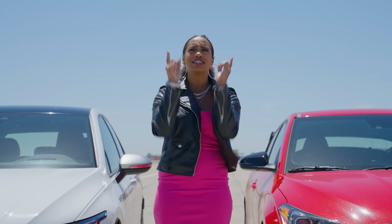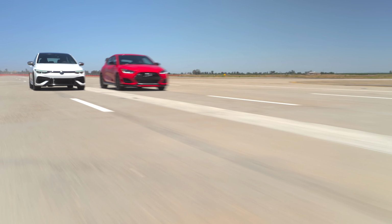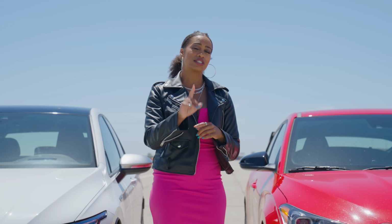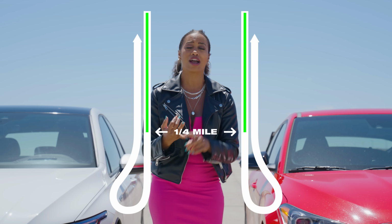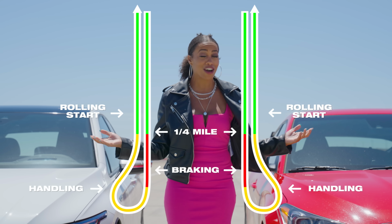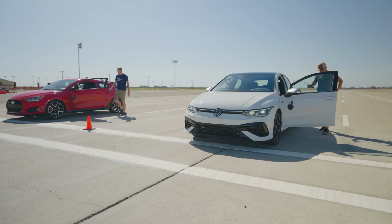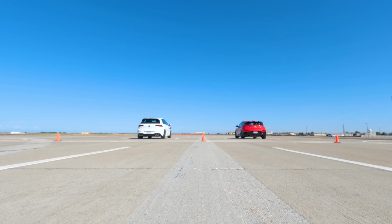It's a drag race to there. They're gonna do a hard flip around and come on back. That means in one single test, we get all the things: quarter mile, hard braking, handling, and a rolling start. All in one. Once these cars do their first race, we're gonna bring them back, swap drivers and lanes, and run it again. Why? Because we wanna give these cars a fair chance.